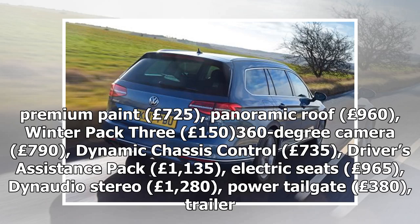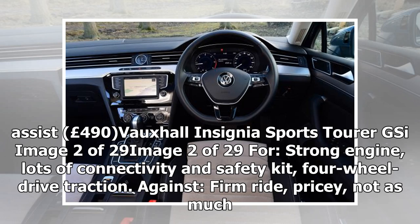Options: tri-coat premium paint £725, panoramic roof £960, winter pack 3 £150, 360-degree camera £790, dynamic chassis control £735, driver's assistance pack £1,135, electric seats £965, Dynaudio stereo £1,280, power tailgate £380, trailer assist £490.